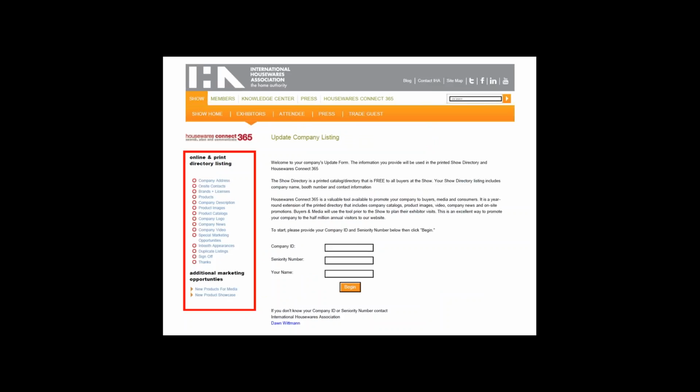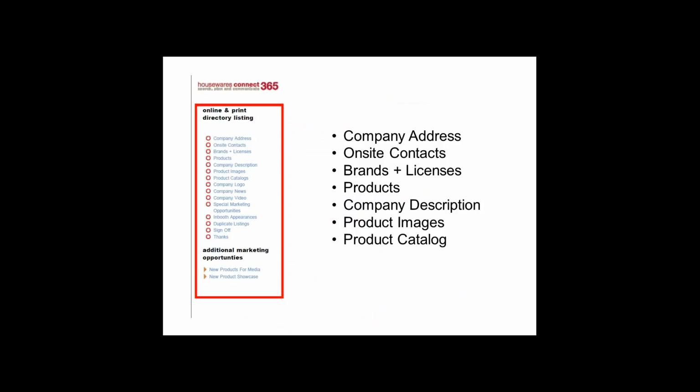To get started, on the left-hand side, you'll see a bunch of navigation buttons that are going to take you through the entire online directory. We start with the company address, on-site contacts, brands and licenses, products, company description, product images, and catalogs.